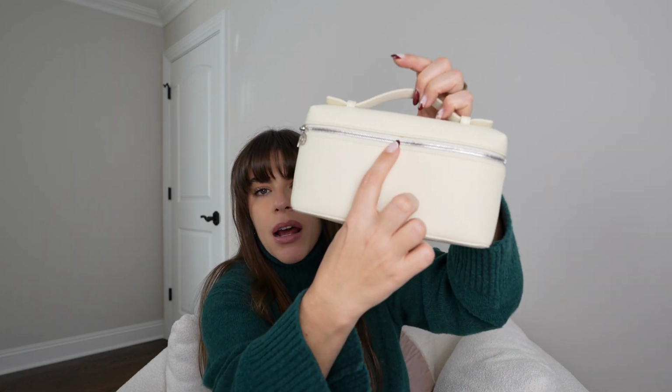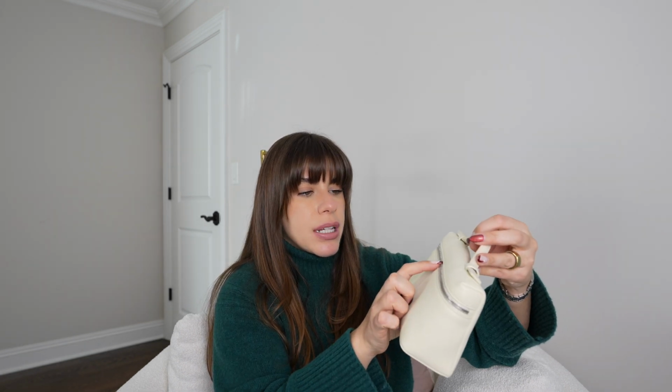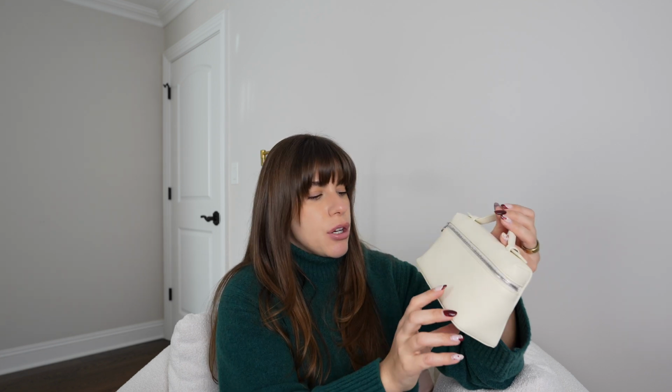There is one mark up here that I tried to get off on my own that I couldn't. So I may have to send it to a professional cleaner to clean that part. It's right on the zipper material, so it's hard to get out. It's not on the leather where you can just wipe it off. It's on that zipper material, so I might have to send it out. But for the most part, I've kept this bag in pretty pristine condition. I do love the bag.